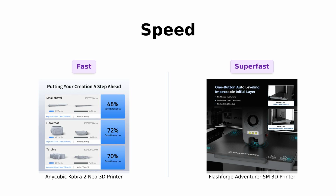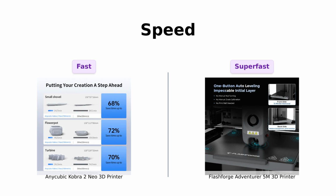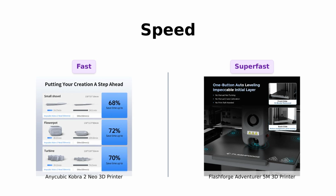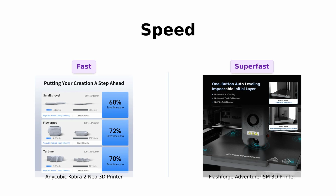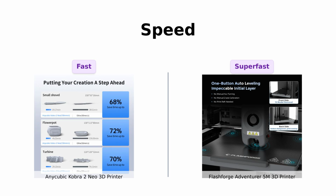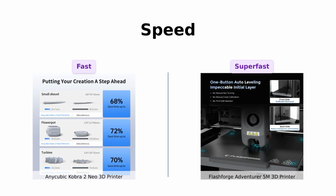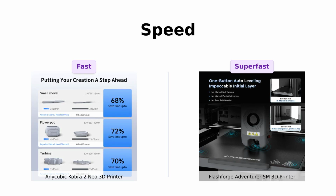Alright, speed demons, let's see which one of these bad boys can burn rubber or, filament. The Kobra 2 Neo boasts a maximum print speed of 250 millimeters per second. Impressive, right? But hold on to your hats, because the Adventurer 5M supposedly zooms at up to 600 millimeters per second. That's not a printer, that's a filament Ferrari. Just make sure your model doesn't take off and start a new life in the witness protection program.